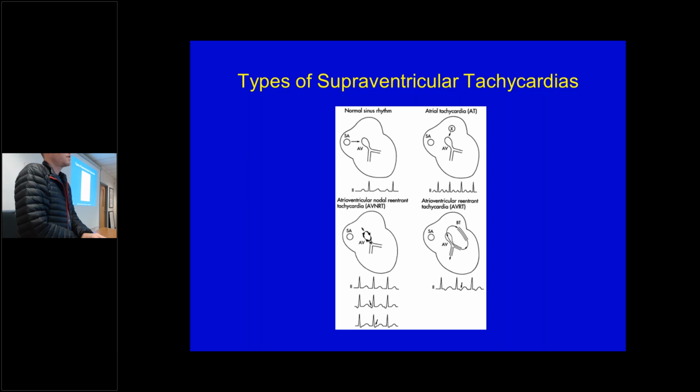Make sense? You guys understand the difference? So, because it's a reentry and that stimulus is going back up, what does the P wave look like? Inverted. Because that impulse is going back up. So you get an inverted P wave. Right? Because now your stimulus is going the opposite direction as what that lead normally is picking up.